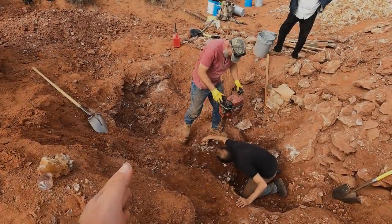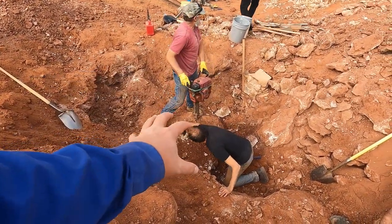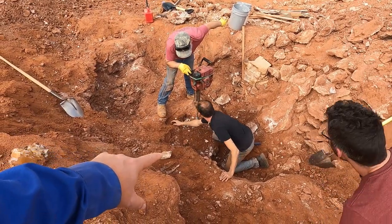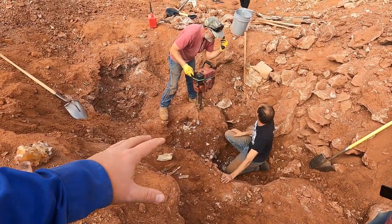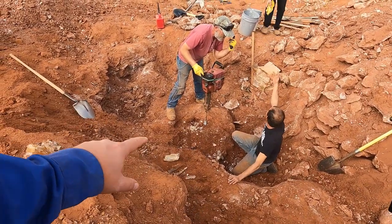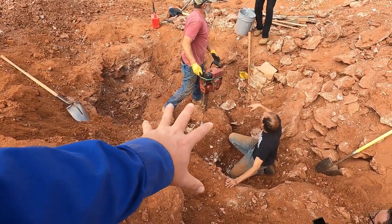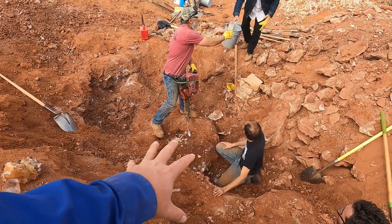So what they're doing is creating an edge to try and get that one whole piece out. There's just no way to get around not damaging some. It's just the way it is because they're just big layers. So that's what they're doing. They're cutting out a section to try and keep that section as much intact as possible. So that's what they're going for.